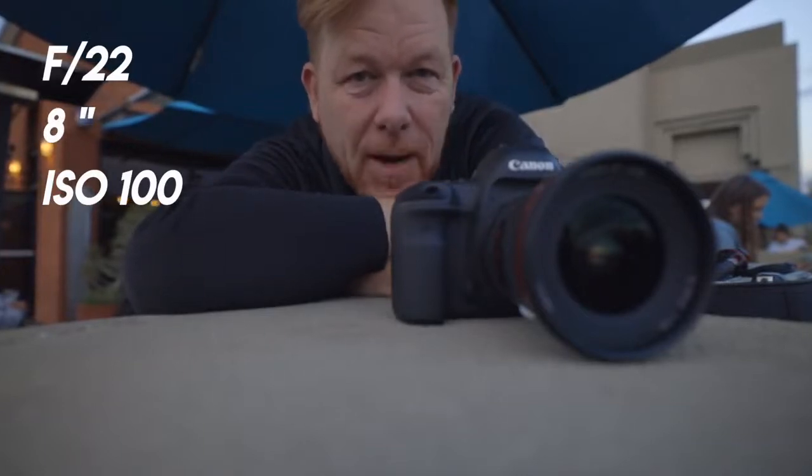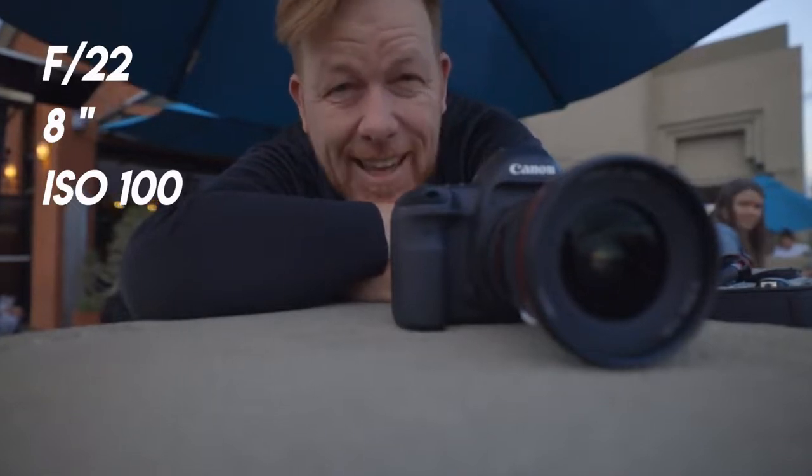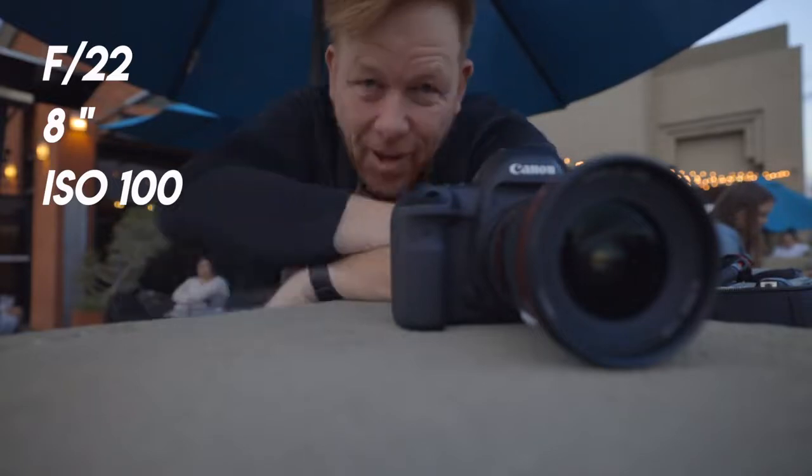And so now we're gonna compare these cityscape images, 5D Mark IV versus Canon EOS R. Can you tell the difference? All right, let's go.